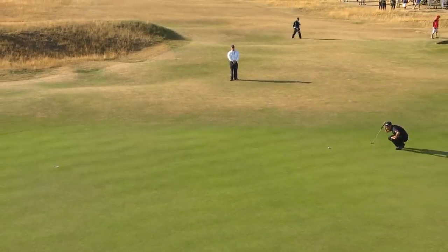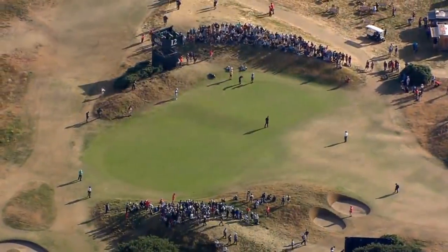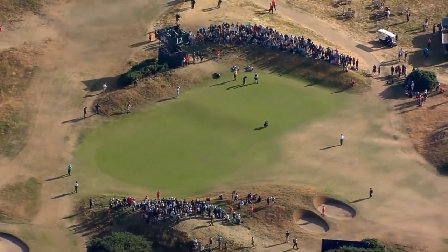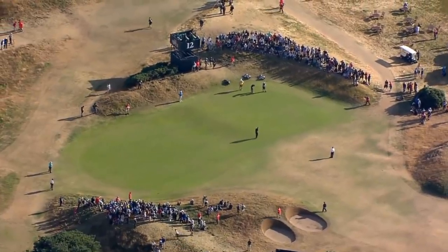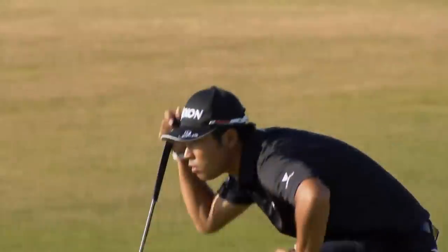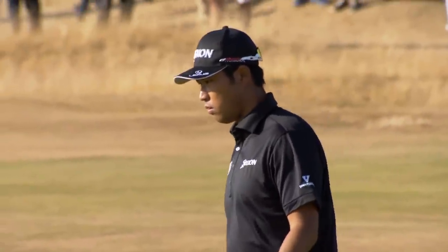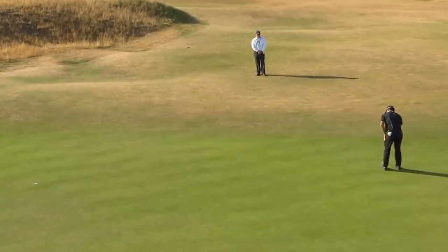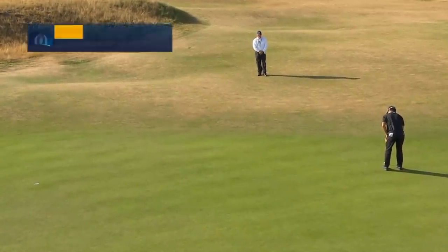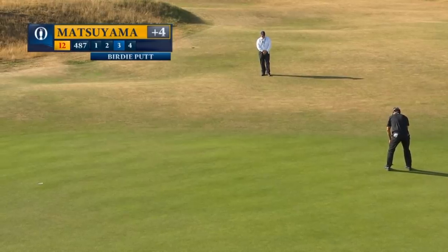Come on now, Matsuyama-san. This would be for three. And this putt does have quite a bit of break from right to left. Slightly down the slope and then back up. Will move quite sharply towards the end of it. Rolled.